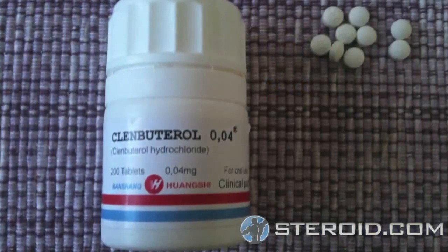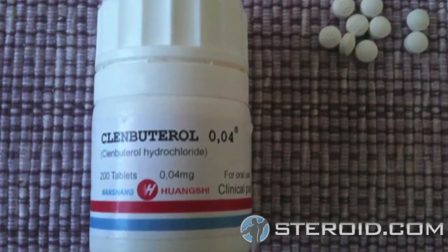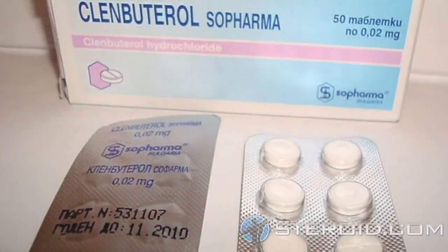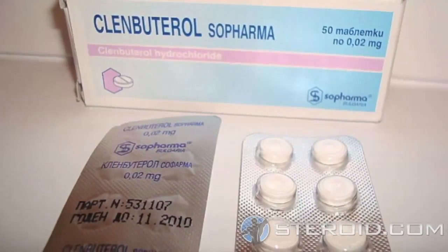A note on clenbuterol cycles and doses as it pertains to safety. Female doses should not exceed 120 micrograms per day, and male doses should not exceed 140 micrograms per day. No one should supplement with the maximum dose for more than 3 weeks consecutively. Total clenbuterol use should also be limited to 16 to 20 total weeks per year.